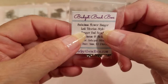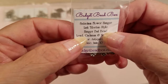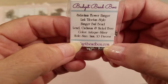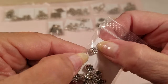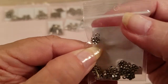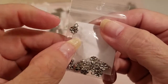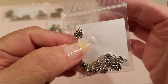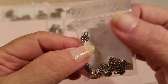Okay, we have flower hanger link Tibetan style. Hanger bell bead. 10 pieces. A bell bead. Oh, okay. Does this mean, for those of you that know, which says I don't know, does this mean these are actually basically made to put on the extender chain in?